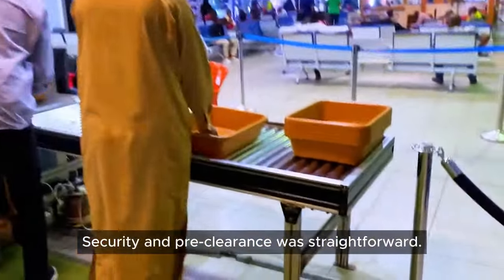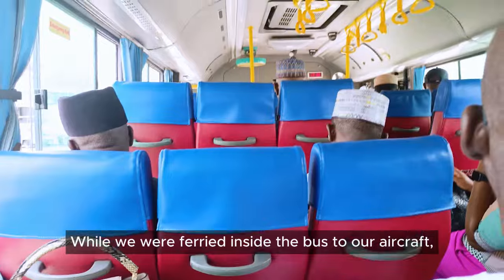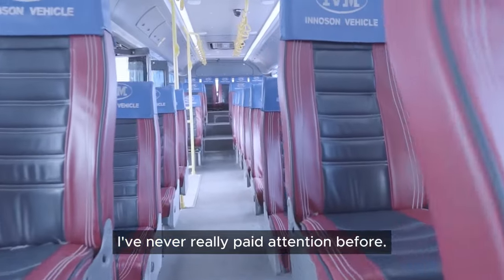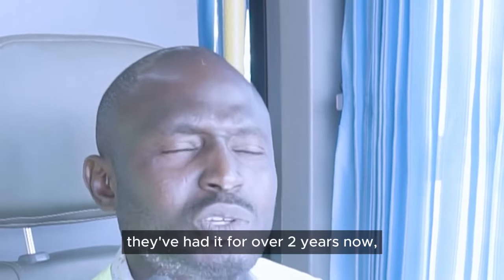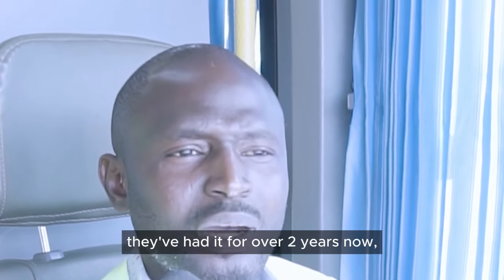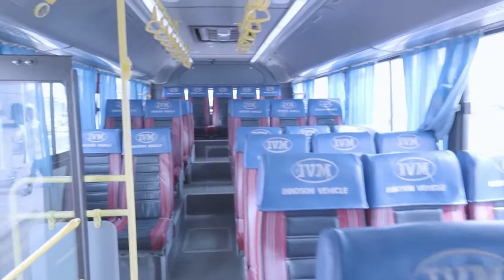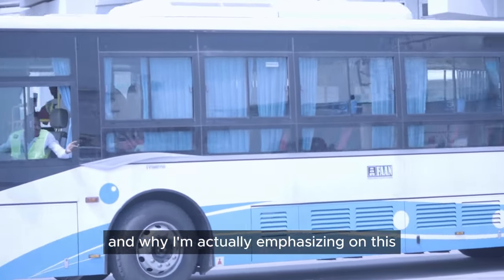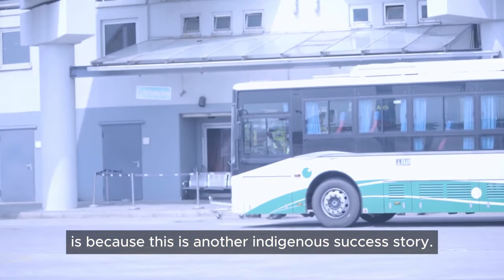Security and pre-clearance was straightforward. While we were ferried inside a bus to our aircraft, I noticed the bus was an innocent bus. I never really paid attention before. The bus was surprisingly comfortable, and the driver told me they've had it for over 2 years now, and passengers love it. You can see how the bus looks like. We had a couple of them at the airside, and why I'm actually emphasizing on this, because this is another indigenous success story.